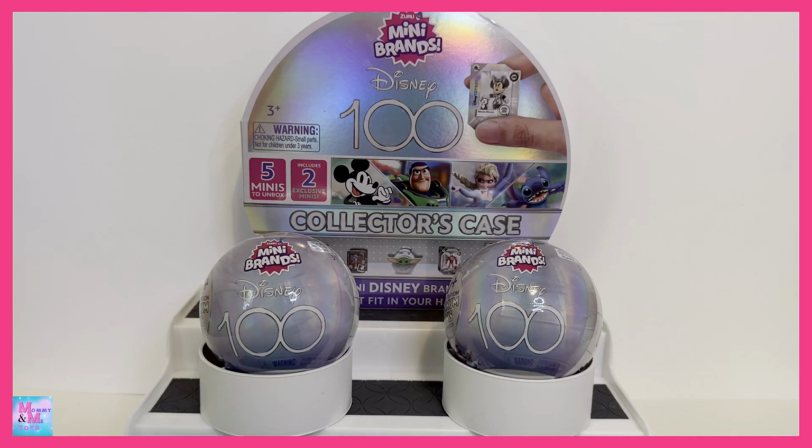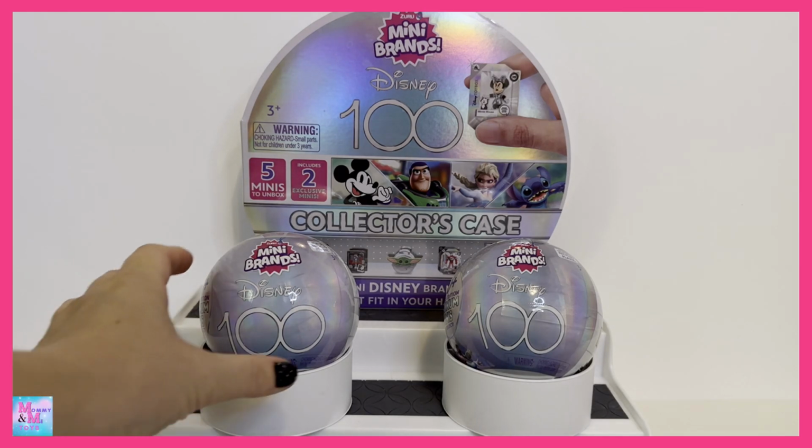All right, guys, let's just get into this video. I am so excited for this one. These are toys that I did not even know were out. And so I saw these at Target and I just had to get some to share with you guys. These are the Mini Brands Disney 100 and they're the Platinum Edition. So these are the 100 Years of Disney. They're part of that collection.